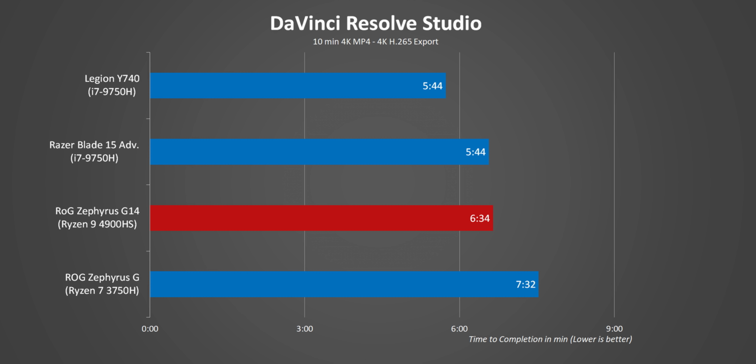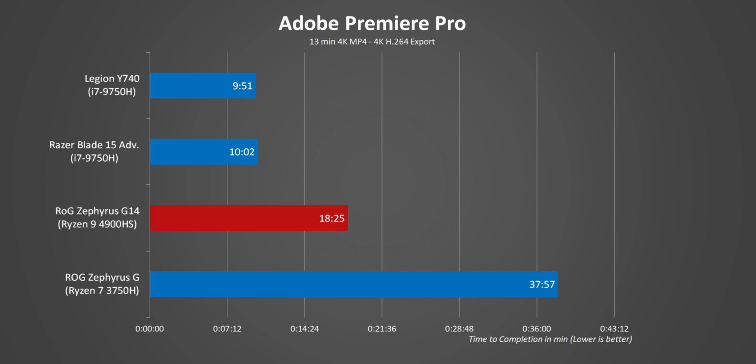Moving on to DaVinci Resolve with exports, it's really interesting to see how those 4 extra threads managed to close the gap between it and my Blade 15, featuring an RTX 2080 Max-Q, but keep in mind that the G14 features an RTX 2060 Max-Q and Resolve loves GPUs. However, if you're an Adobe Premiere user, I'd stay away from this laptop because it doesn't feature Quick Sync support, which is an Intel exclusive feature, and Adobe embraces that for accelerated rendering.